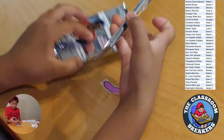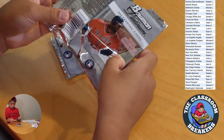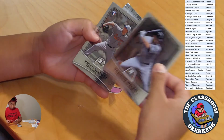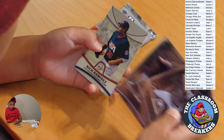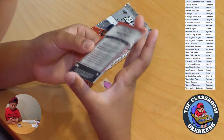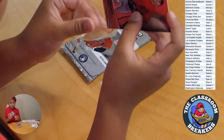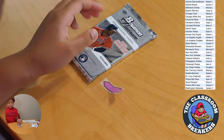Okay, guys. I thought I knew what it was, but I'm not sure what it is. Vernon Wells, Brian Matthews rookie, Justin Morneau, Nick Ramirez, Mike Trout, but let's see. No, it's not numbered. Okay. Because I thought it was a numbered card because I looked at it. Alright, so that's our second Mike Trout.